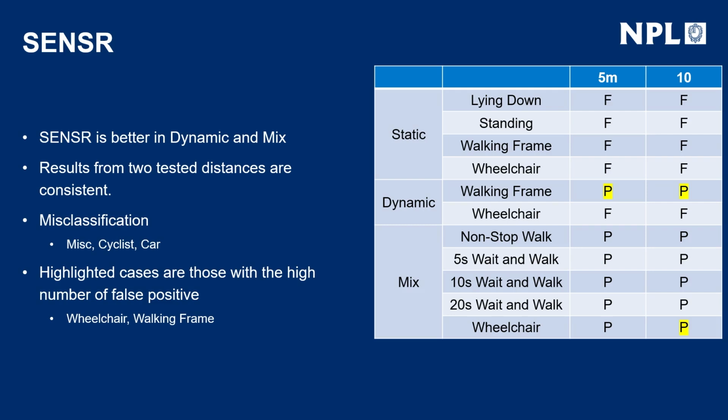The results from both 5 and 10 meters are pretty consistent. The walking person is identified as miscellaneous, car, cyclist, and pedestrian. While walking, the classification of the object changes as well. The object IDs also change. This means the person or the mannequin is actually not the same object to the system.